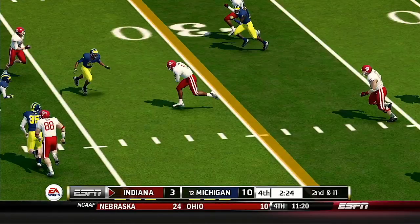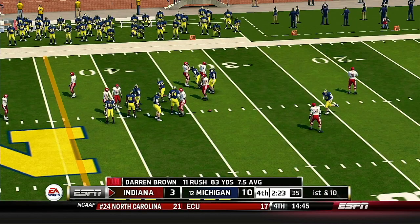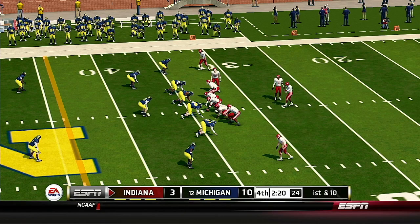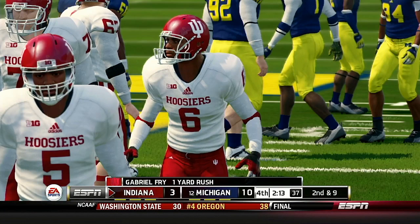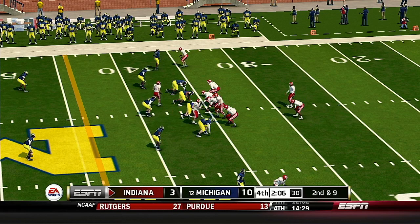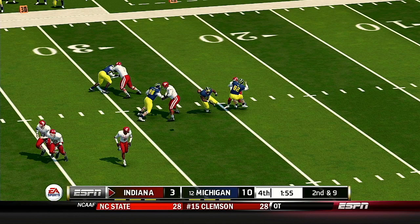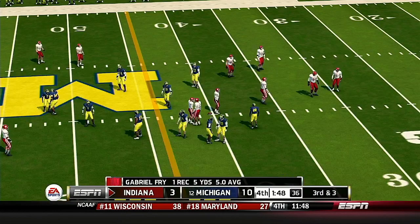He's scrambling. And they make the stop at the 34. 16 yards. That makes it first and 10. He makes it to the 35-yard line. That brings up second and 9. Dumps it complete to the halfback over the middle. They'll bring him down at the 40. Watson brings him down at the 40-yard line.